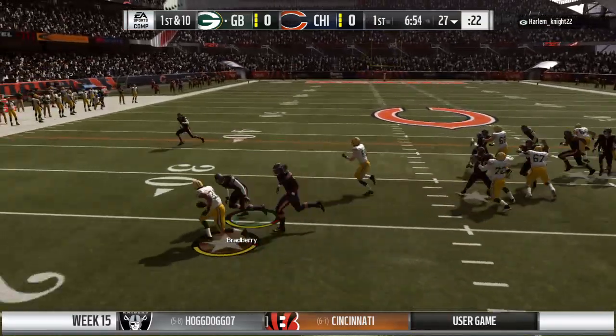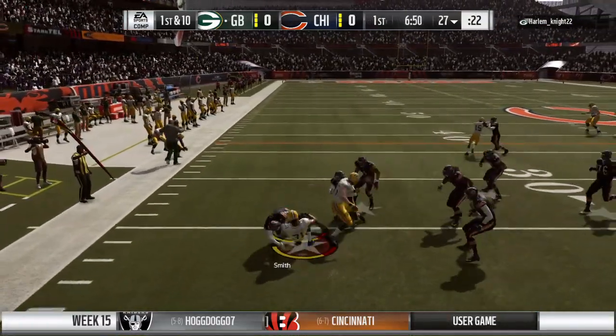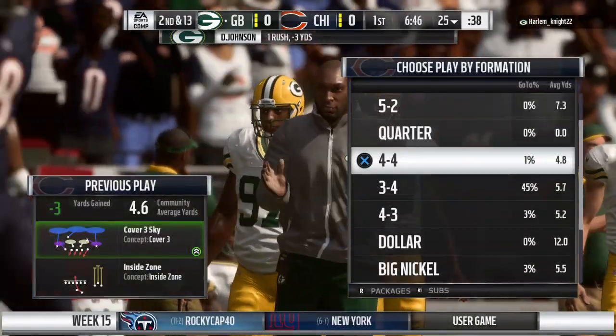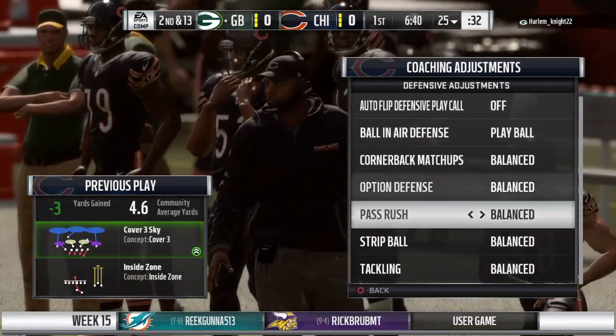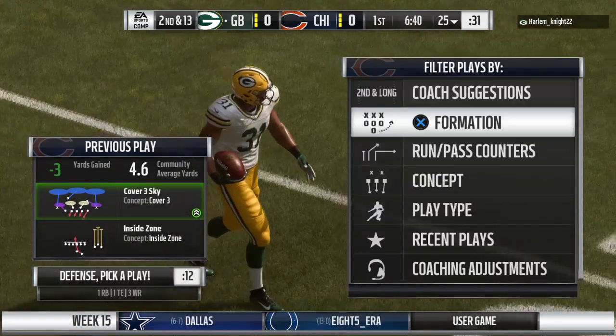The first carry now. This is Johnson. The second wave of tacklers is going to get him as they stop him behind the line. A loss of a full 3 yards, and now it's second down. Nice play right there to stop him behind the line, but I want to see how this defense continues to play him here in the first half.